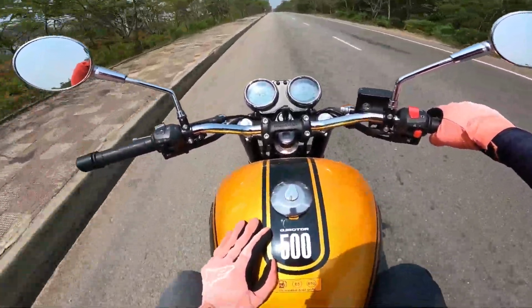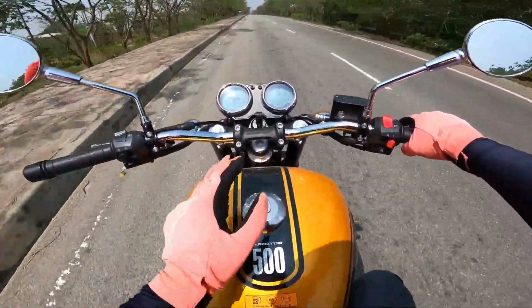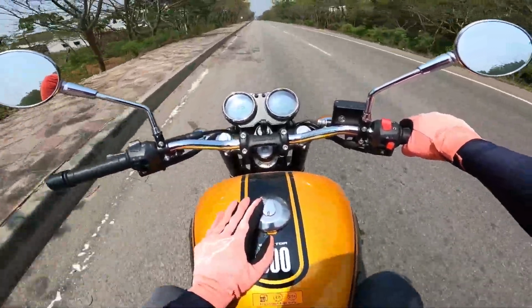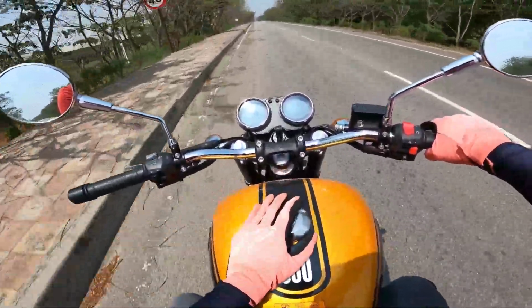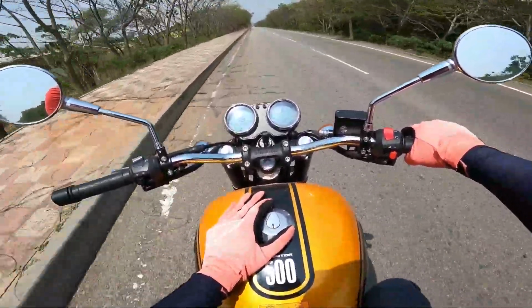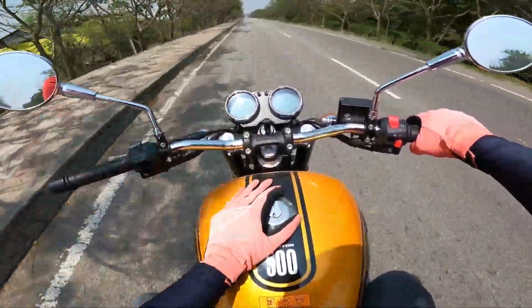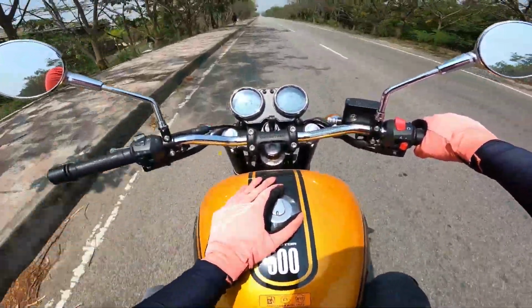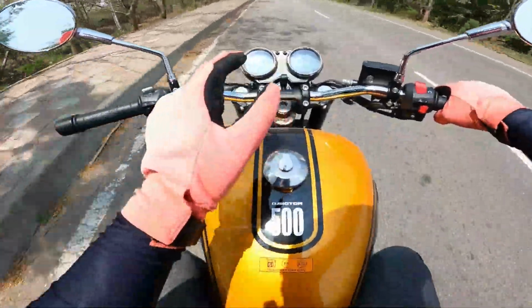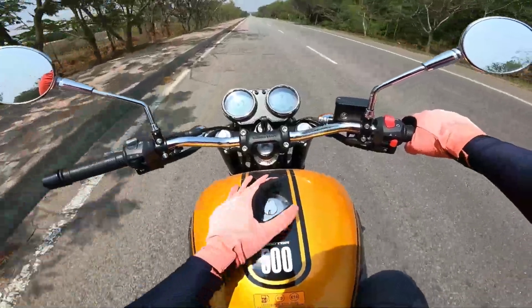So for now we have this motorcycle, and for those who love retro motorcycles, retro cruisers, who think that Royal Enfield is everywhere, every other bike on the street is a Royal Enfield. That's how common it has become. So if you want something different, more exclusive, this has a lot of road presence, a lot of visual appeal.